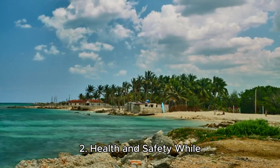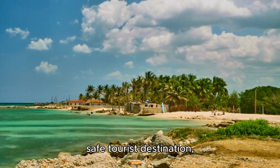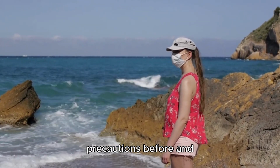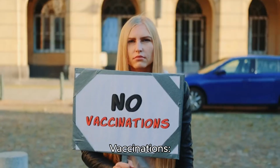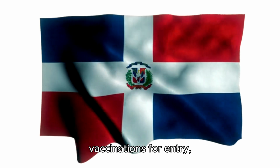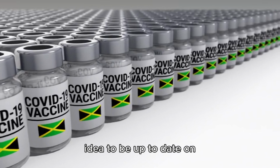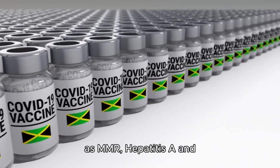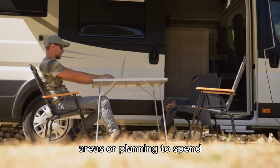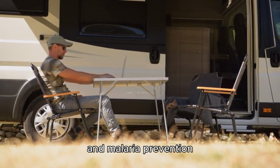2. Health and safety. While the Dominican Republic is a popular and relatively safe tourist destination, it's important to take some health and safety precautions before and during your trip. Vaccinations. The Dominican Republic does not require any vaccinations for entry, but it's always a good idea to be up to date on routine vaccinations such as MMR, hepatitis A and B, and typhoid.